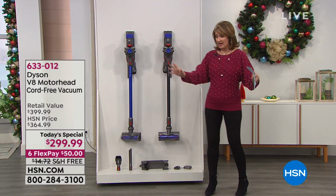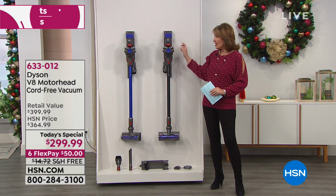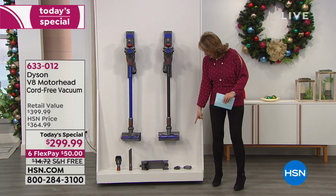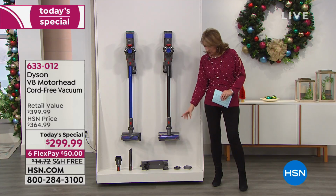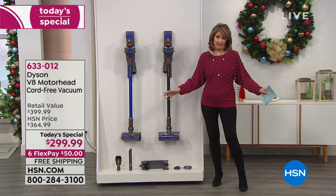The key to this, guys, is that it's so light. It comes with a charger that goes on the wall, so you can hang it to charge, or you plug it in. Comes with your little plug thing, your little adapter. You plug it into the wall to recharge it. It will go for up to 40 minutes. That's a lot of vacuum cleaning.